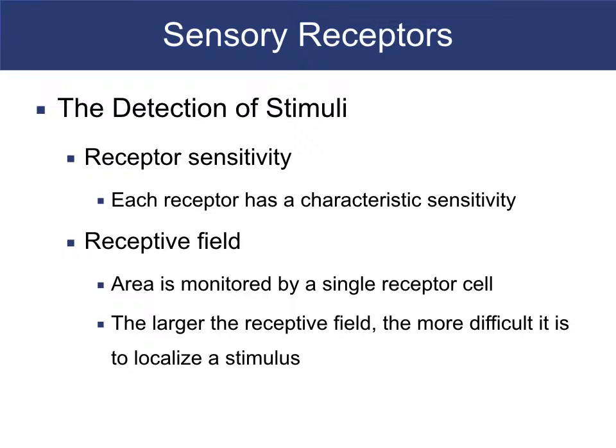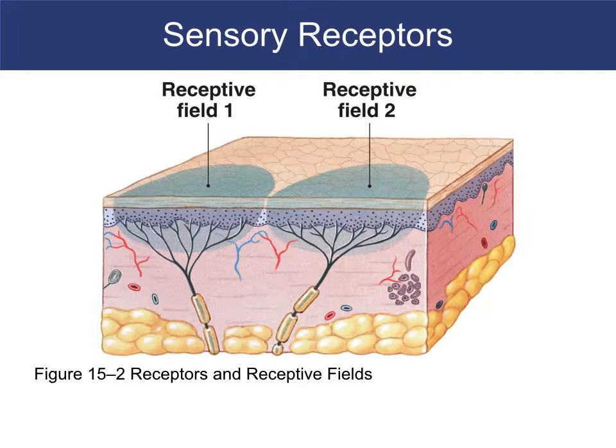Let's look at this picture right here. Here is receptive field number 1, and this is receptive field number 2. If you touch the skin anywhere in that blue area, it's going to send a signal up this axon and up to your brain. Your brain will not know whether it came from here, or here, or up there. It'll just know that it came from somewhere in that receptive field. And this is a pretty big one, right?